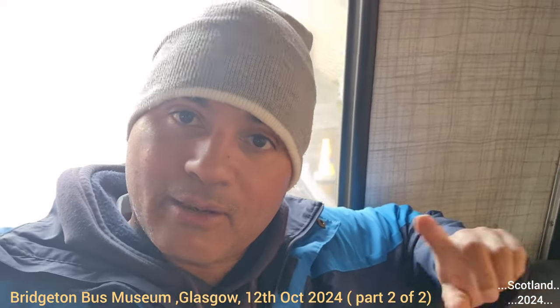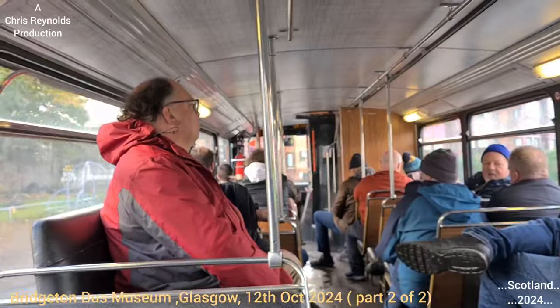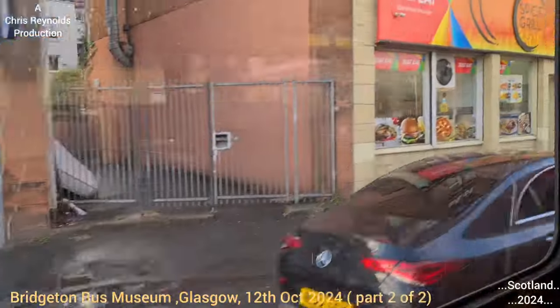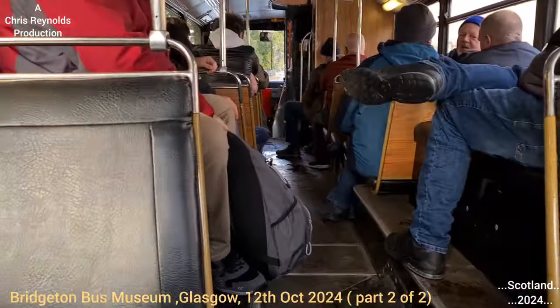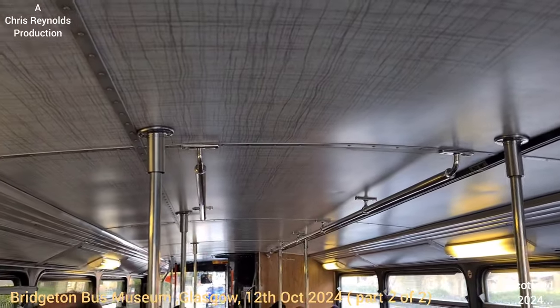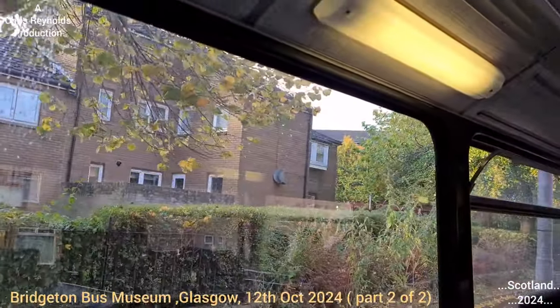I won't need to film this because part one for this series was all about this bus. So I don't need to film any more. I'm just going to sit back and enjoy it. So you've got all the footage of this on part one. If you've got part one, as I say, you'll get a good 40 minutes footage of this bus.